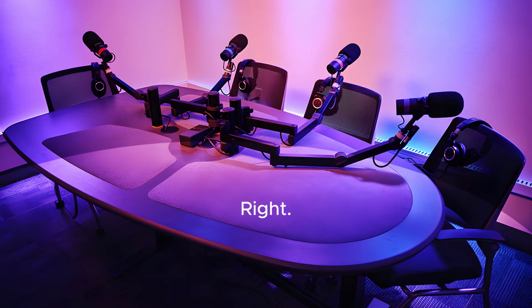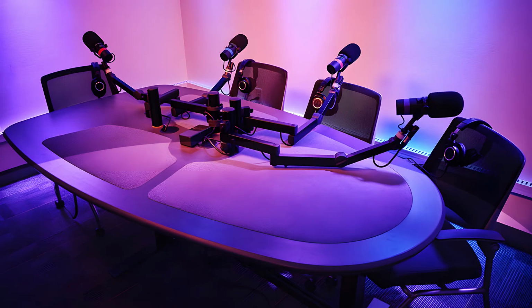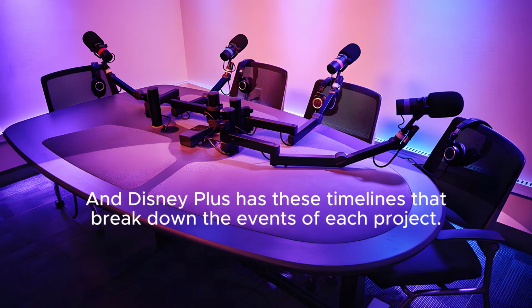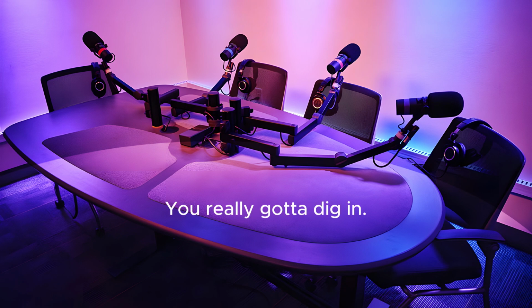It's constantly evolving. And there are resources out there like the Marvel Timeline book, which is great for hardcore fans. And Disney Plus has timelines that break down the events of each project. But yeah, the timeline is a beast. Sounds like it. You really got to dig in.